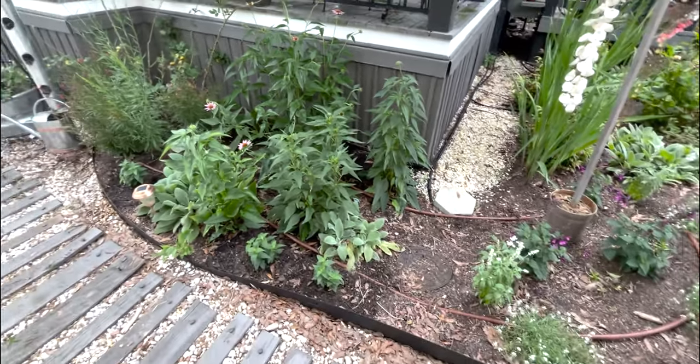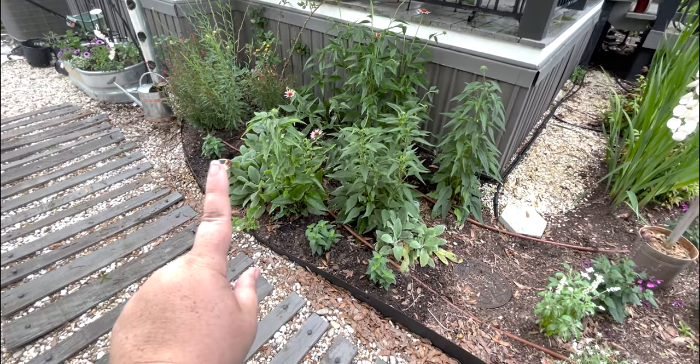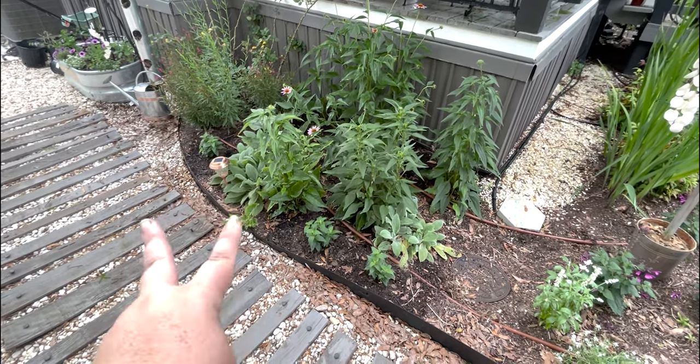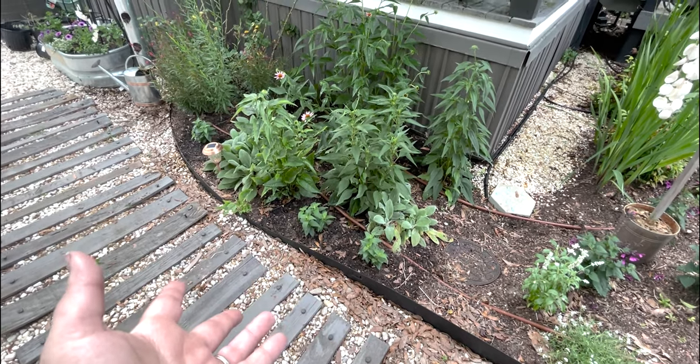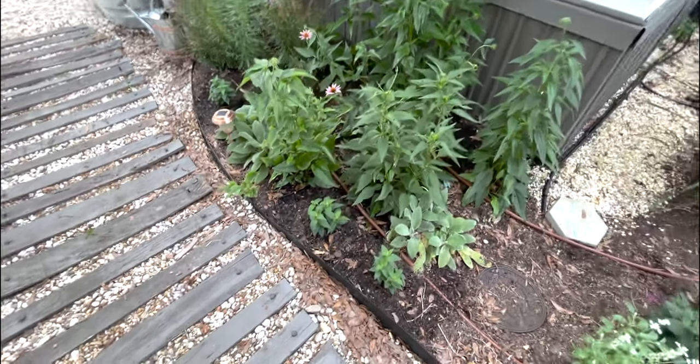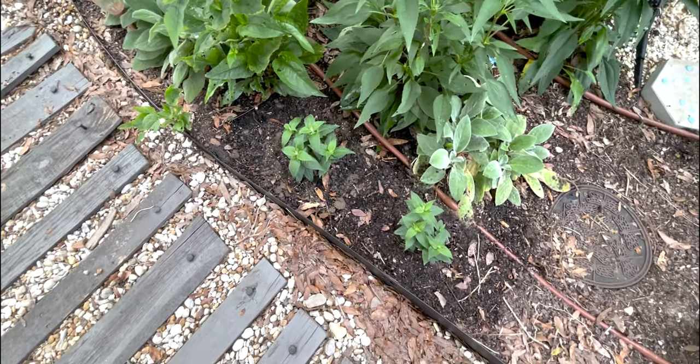So, you know, my goal is always to A, put in things I like, but B, put in things the pollinators like. And I know bee balm is one that they really like. So I'm excited to add him to my garden, and I want to see what he looks like when he blooms. So hopefully he'll do really well and I'll be able to show you in a future garden tour.